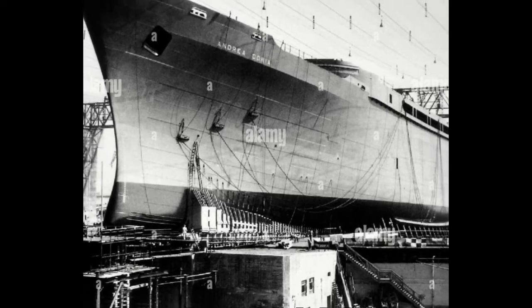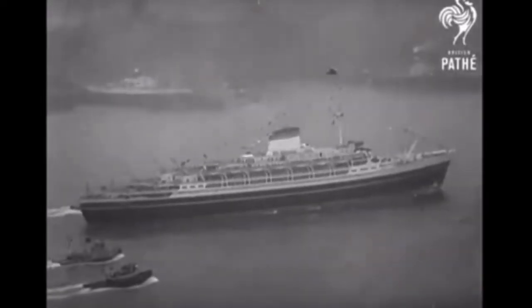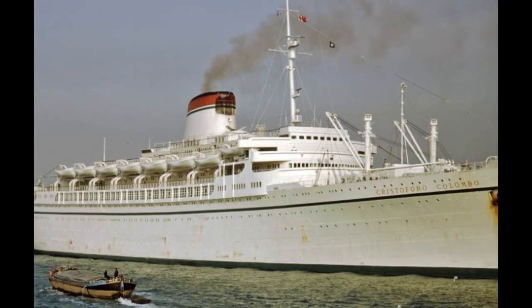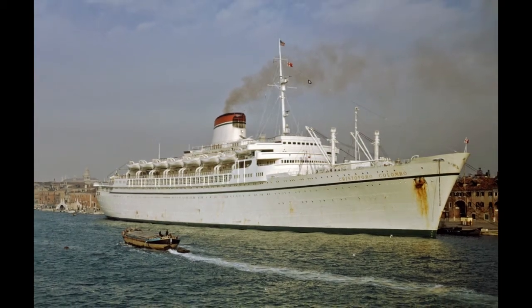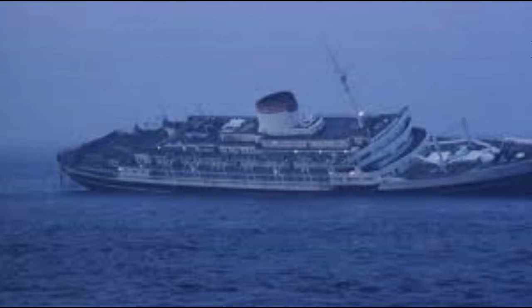So construction for the ship started in 1950 and ended in 1953. She set out for her maiden voyage on January 14th of 1953. The Andrea Doria had a sister ship named the Cristoforo Colombo, and the Andrea Doria isn't really known for anything special except for being special to Italy, and, well, other things as well.